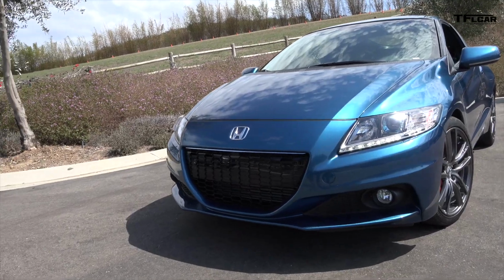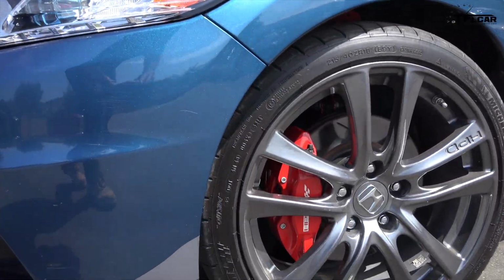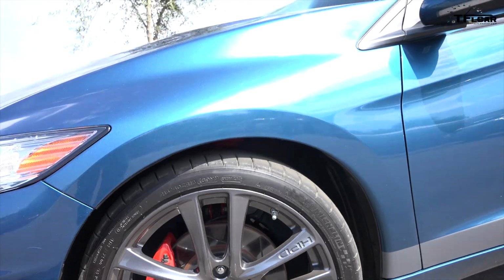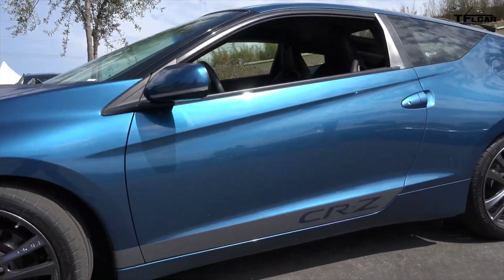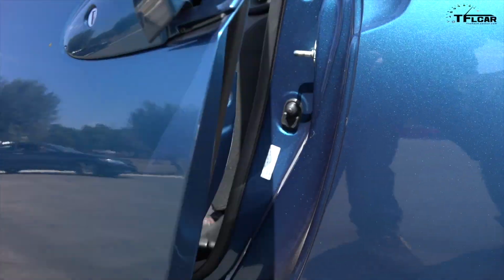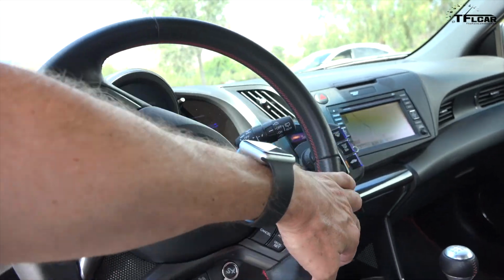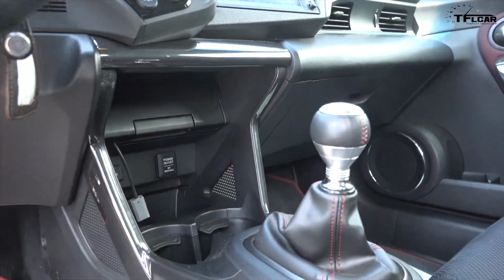And Davis, we are in a very interesting car because, let's face it, the CRZ is not really a performance car, right? It's for the most part a hybrid that is meant to have a lot of things, but performance isn't one of them. Basically fuel efficiency, right? But this one is special.